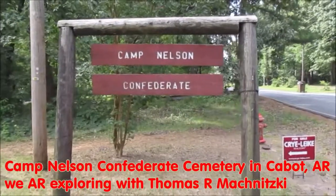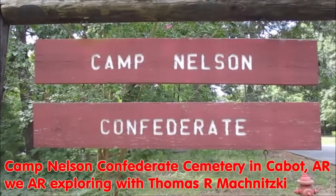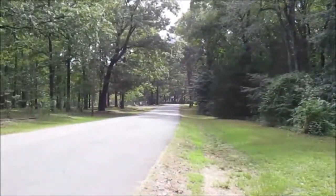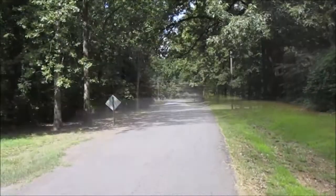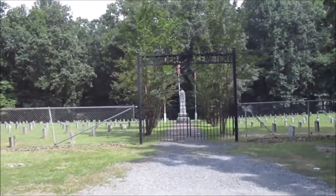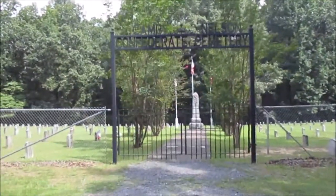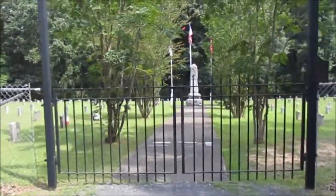We are exploring. Today, Camp Nelson Confederate Cemetery in Cabot, Arkansas. Let's go and have a look. Here we are at the other end of the street we came in, and there's the gate to Camp Nelson Confederate Cemetery. The graves in this cemetery date back to 1862.